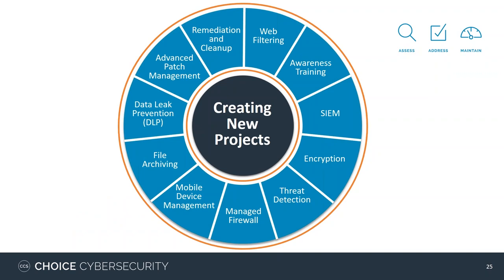Okay, so let's take a look at the different types of layers of security that you can offer your clients. If you look around this wheel, we've identified around 20-some layers you can implement. When we talk to managed service providers right now, they could be implementing a couple of these, but they're usually not implementing 20-some layers.